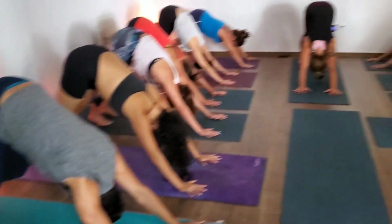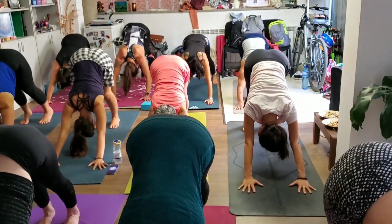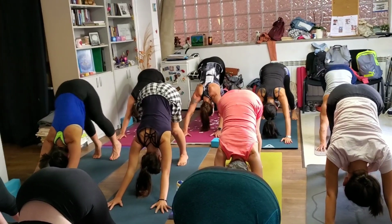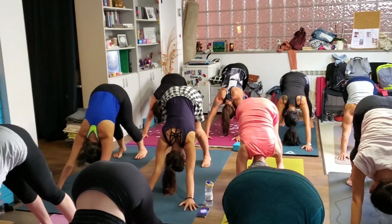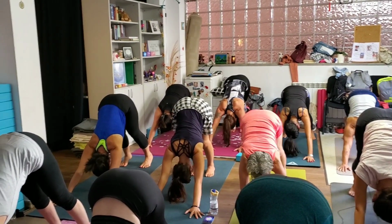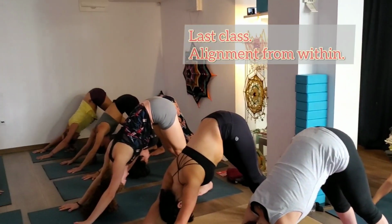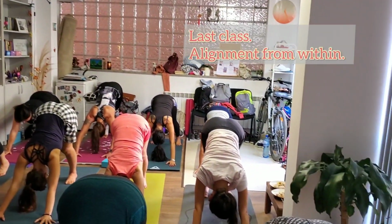Beautiful downward facing dogs. So you begin to build from there, from the fingers, from the hands, from the wrists up. Feel the thumb connecting to the inner side of the shoulder, and open up and widen the shoulders, connect to your Uddiyana Bandha.